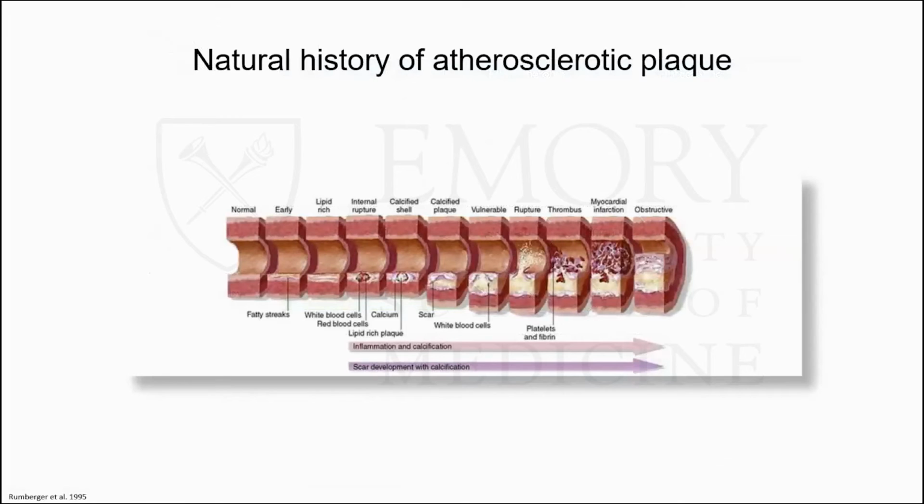And so the natural progression of atherosclerotic plaque, as I mentioned just before moving forward, really helped put everything into perspective for me. You start off with a normal vessel. Early in life, even in neonates, you would find fatty streaks, and then it starts with an intimal layer, there's white blood cells and lipid-rich plaque, and then the calcification starts. So the calcium score on CT actually detects calcium starting from this space.